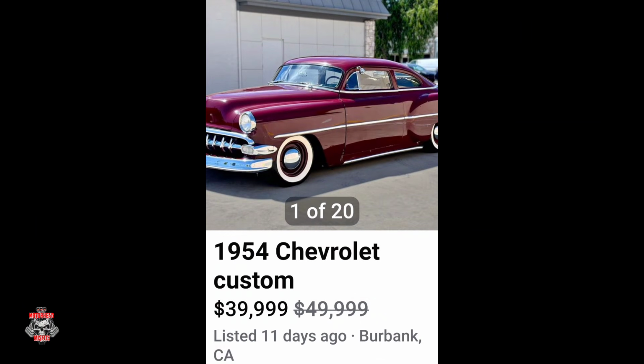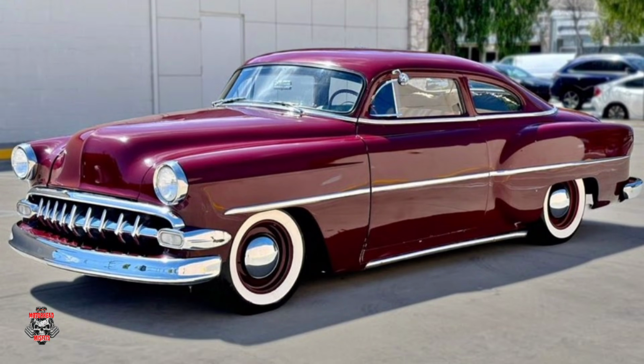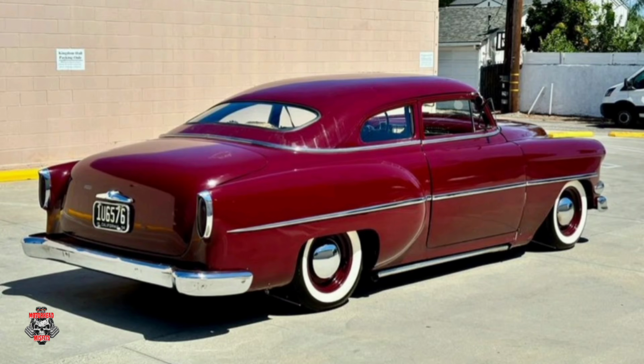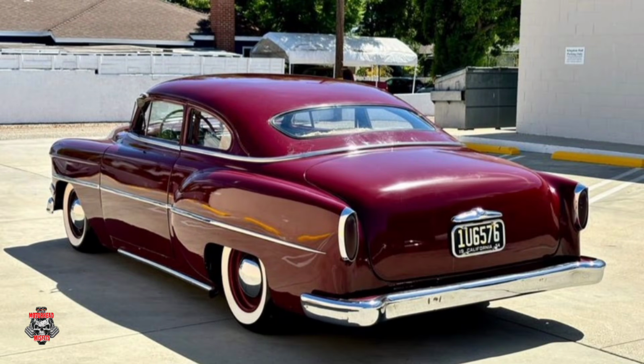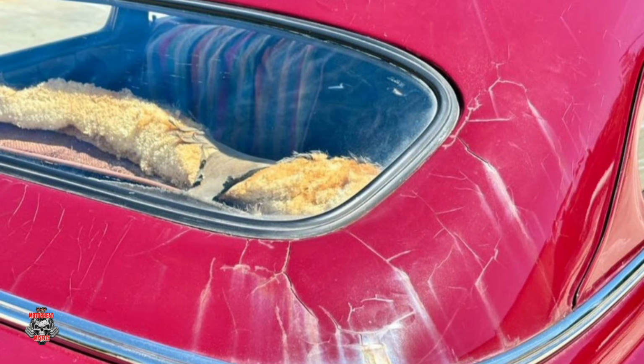Up next, got a 1954 Chevrolet for $39,999. If you've been watching the channel for a while, you know I absolutely love the 53 and 54 Chevrolet. I love the 54 Pontiac a little better. Just thought it had a little bit more style. Now, with that being said, I love these body style cars. Can't help myself. But this one here, it is definitely not worth the asking price.